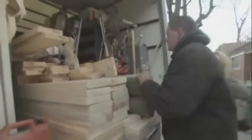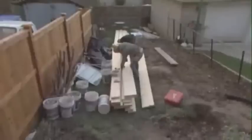Okay, that's a lot of lumber. Get this in the back, guys. Make it last, boys. You ready? 1, 2, 3. You two, why don't you start with the beam? The beam that's actually going to hold up this thing when we take the post out, right?